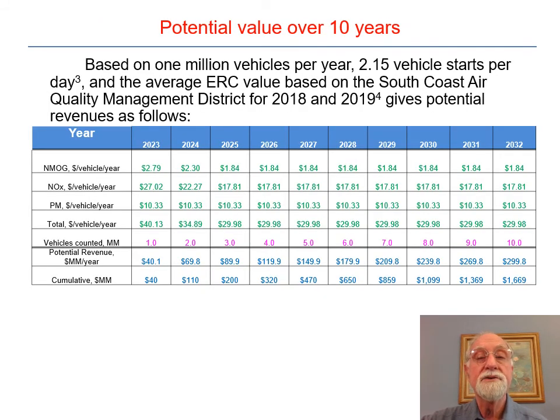Based on 1 million vehicles per year, 2.15 starts per day, and the 2018-2019 value ERC for 10 years gives cumulative revenue as shown below. And here is the cumulative revenue. In 2023, it'd be 40 million. 2024, the cumulative would be 110 million. The income for that year would be about 70. 2025, the cumulative would be 200, while in that year alone it would be 89.9.